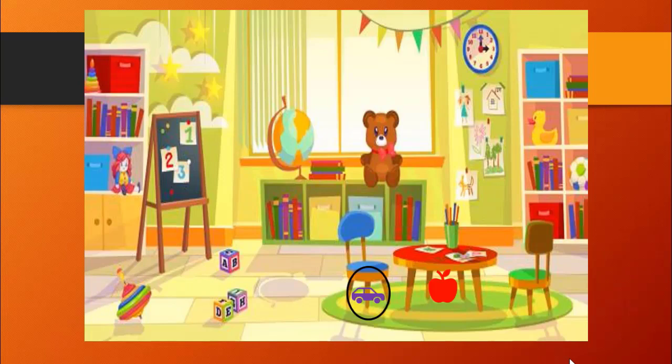Now I'm hungry and I want something to eat. Can you give me an apple? Where is the apple? Oh look, here it is. The apple is under the table.